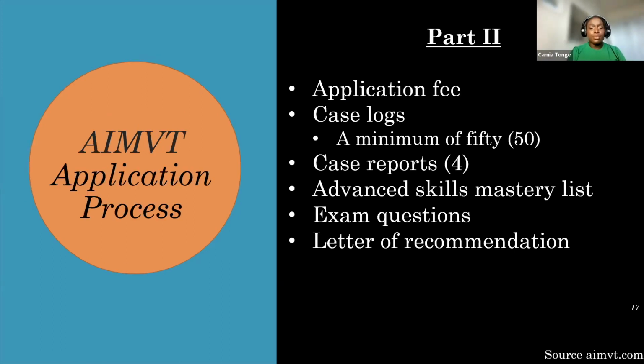So the part 2 application process is due no later than September 30th of your application year. You would then have to submit the application fee, which I think is about $50. You would then be able to submit what are going to be called your case logs. So these are going to be short, brief cases that highlight specific skills that you've been involved in when you're doing the case. Those cases are going to be a minimum of 50. You could submit up to 75. I recommend people submit somewhere between 60 and 65 case logs, just because that'll give us an idea or a blurb of what your experience is and how you are in reference to mastering those specific advanced skills.